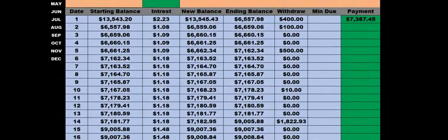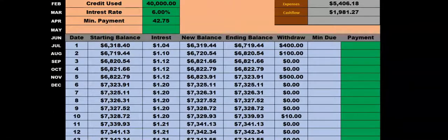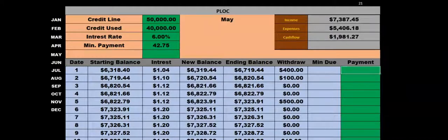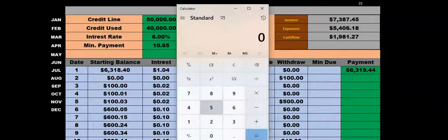So if we go down to month 19, 20, so month 21. As that income drops and those payments come back out, month 21 will be the first month where the payment is needed. Since this is on the first, it'll take $6,319.44 to pay this off. So we take our income of $7,387.45 and subtract the $6,319.44 needed to pay this off. That leaves $1,068. The $400 for that car payment on the first, we won't actually withdraw. It'll come out of this checking account balance. So that $400 comes out.